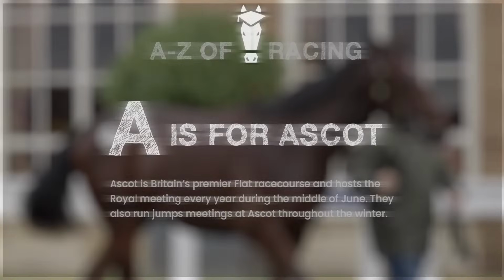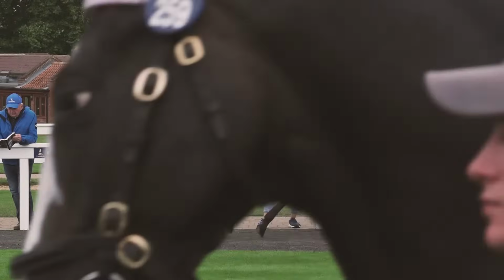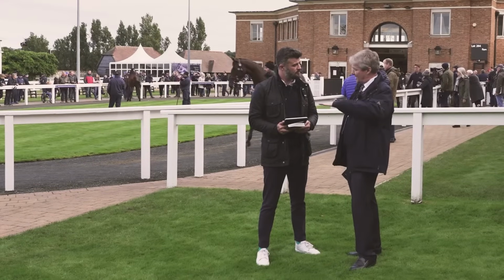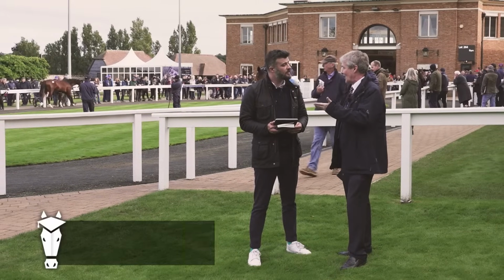Well, the yearling sales are basically the first opportunity for most owners to come and buy their future racehorses. So the flat thoroughbred will not start racing until it's 2 years old. So they're nearly there. So their birthday is on January the 1st. So these are yearlings. They will all turn 2 on January the 1st. And the flat turf season starts end of March. And that's the first opportunity for a thoroughbred to race, is at the beginning of its 2-year-old season.